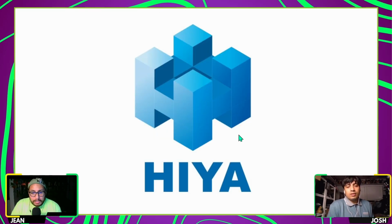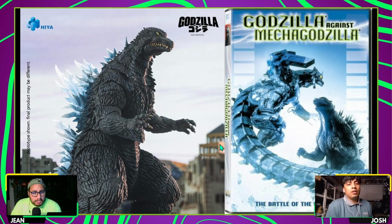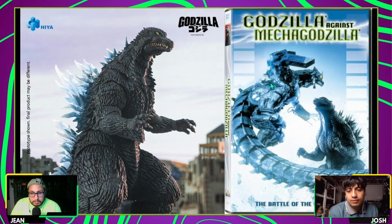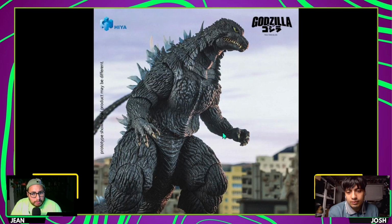All right, let's jump over to Haya here. We're getting a Godzilla. This is Godzilla specifically from Godzilla Against Mechagodzilla. This is the Millennium Saga Godzilla version, and this Mechagodzilla is probably the most iconic. It's got the big old blue blasters. But yeah, this is a cool Haya Godzilla one. I like this one. Yeah, amazing.